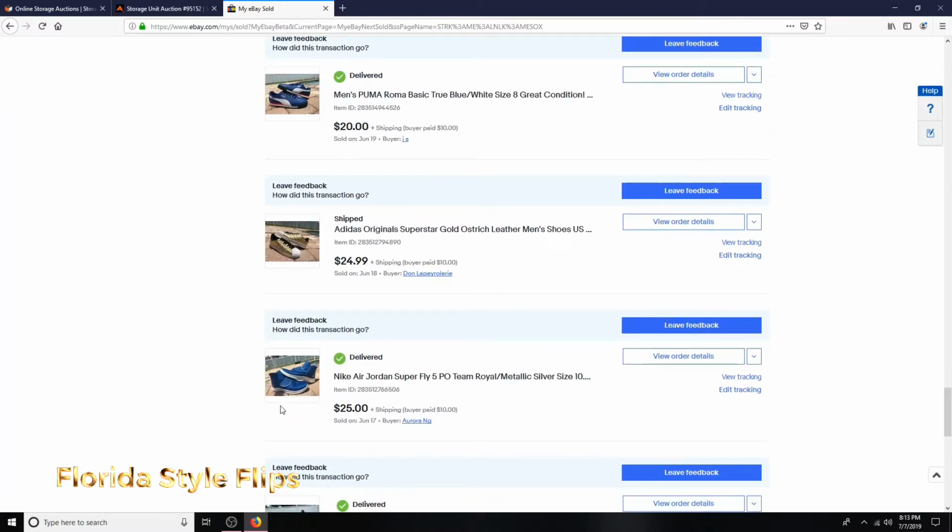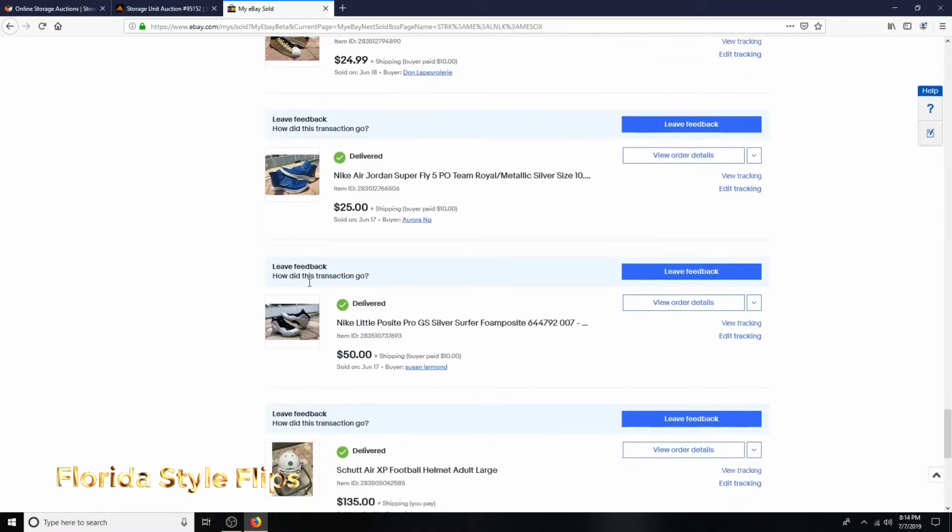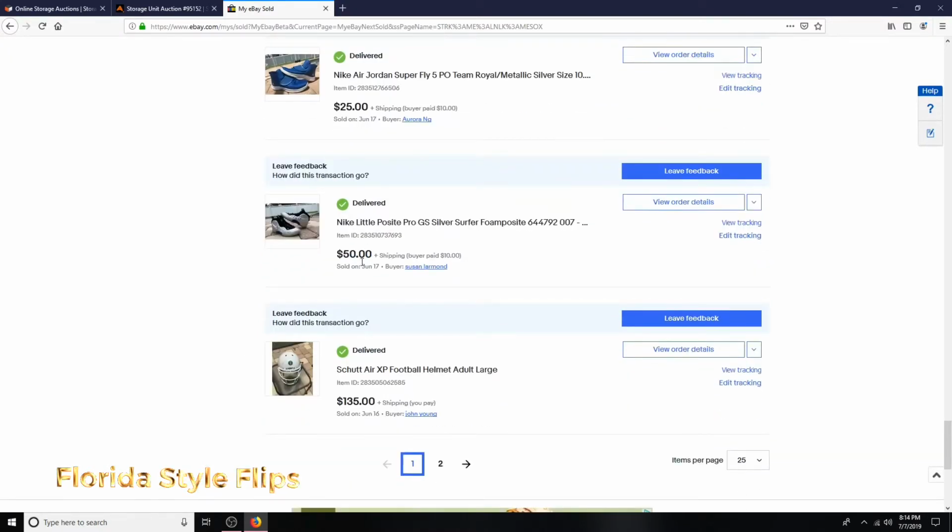$25 on these, which was kind of a big blow because I thought they were going to go for more. These just came out not too long ago. However, they were a huge flop in the streets, so I took the $25 and ran. We've got Little Posit Pro Youth Nike foam posits that I actually sold for $50 plus $10 shipping. And then here we have the other football helmet, large, that sold for $135, and I did do free shipping there.